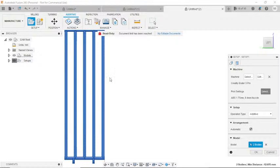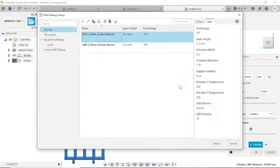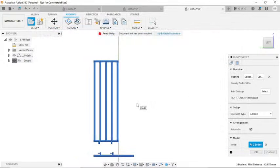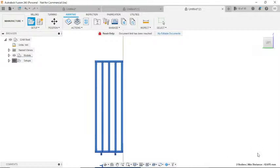You have to download software to get it to process the G-code to your particular printer. Then I use PLA because it's cheaper and also better because you need lower temperature so the parts on your printer don't wear out as quickly. And then additive 0.75 mil, 0.4 millimeter nozzle, and then we've got the machine selected, automatic arrangement, and we will adjust the arrangement when we're on there.